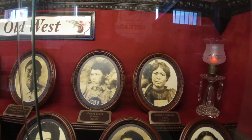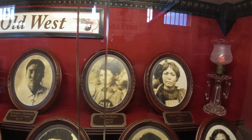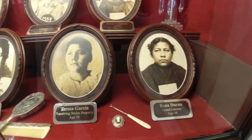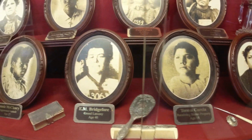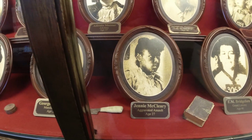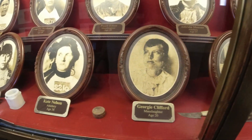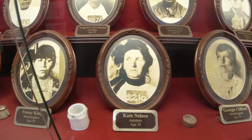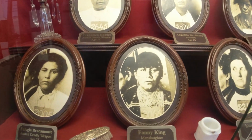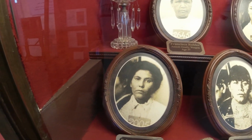Arson, robbery, burglary, adultery, manslaughter, grand larceny, receiving stolen property, grand larceny, aggravated assault, manslaughter, adultery, manslaughter, assault with a deadly weapon.